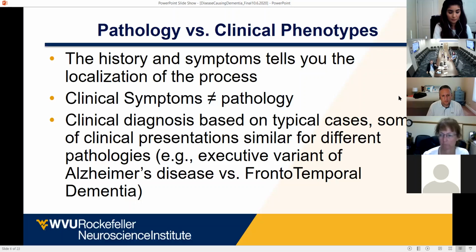We don't have a pathology scope that we can bring into clinic and actually see that. We are just going to go based upon odds, so to speak. So the clinical symptoms that we look at tell us the likelihood of an area of the brain or areas of the brain that aren't working. And then based upon odds from what we typically see or the course or other history, we make a prediction about what the pathology is likely to be.